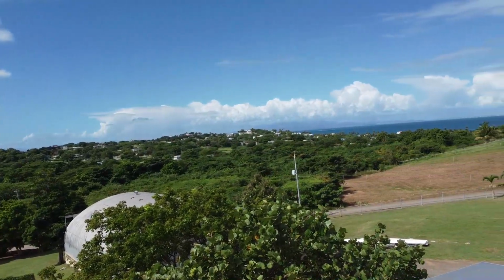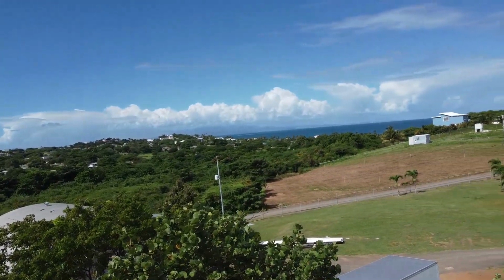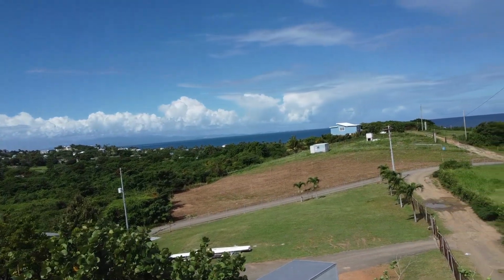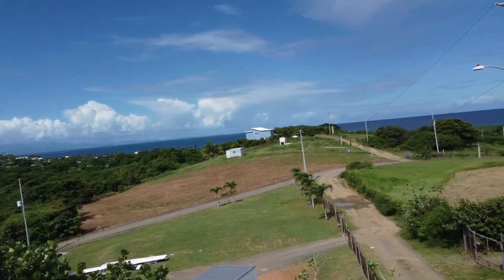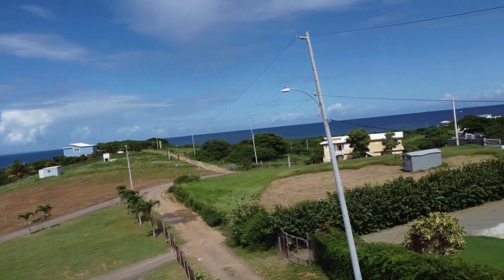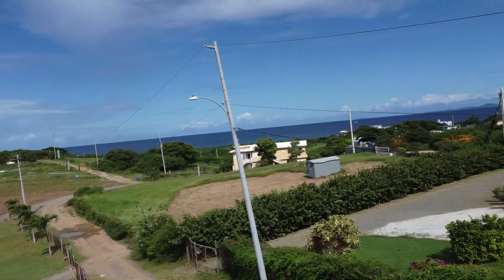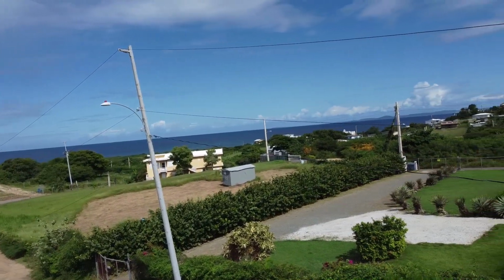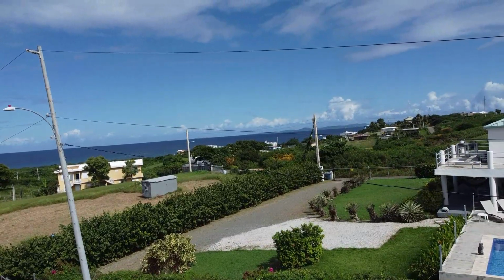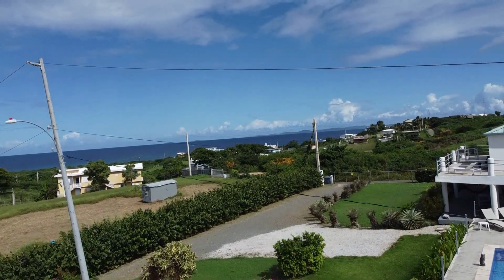Here we're seeing the signs in the distance of El Yunque. We're seeing that for the first time. There's your turquoise blue Caribbean Sea. So that's looking west towards the mainland. That's El Yunque, Fajardo, Ceiba area. As we scroll around here to the north, we start to see in the distance the island of Culebra. It's our little sister island to Vieques. Seeing some of the neighbors' properties here.